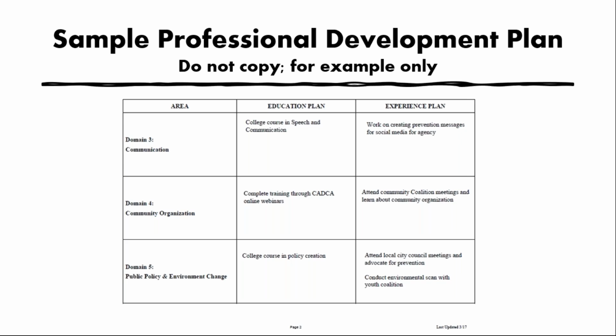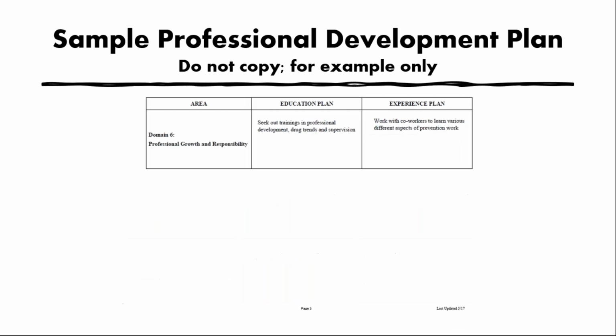Public policy and environmental change: maybe you had a college course in policy. Fantastic. Then also maybe for experience, you can attend a local city council meeting. Again, it's just about going, and right now is a great time to get some of this experience because it's all on Zoom, so you can do it with your jammies on. I love it. In fact, I just watched my city council meeting via Zoom, learned a lot, and was able to do it at home.